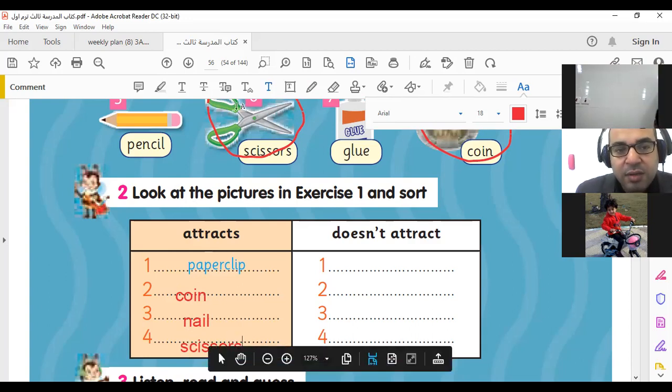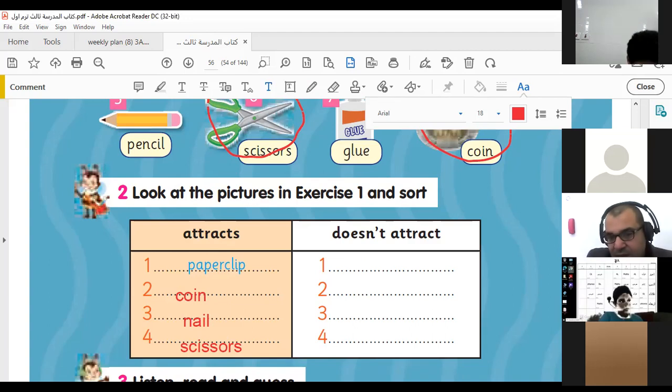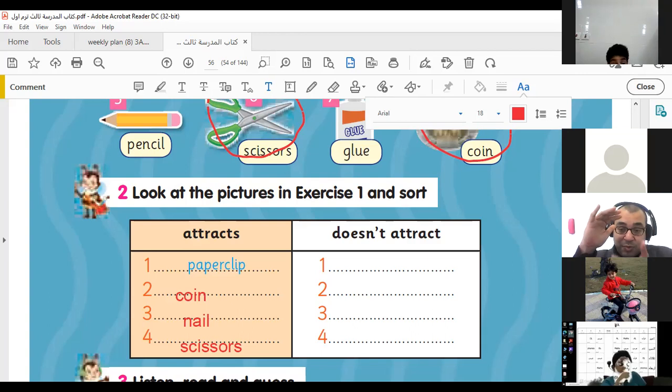How are you, Iyad Rida? I'm fine, thank you. Are you here on the cam? I close my mic. You don't know how to open your cam. I just want to make sure that you are as small as I saw you last time. Because when you go home, you become bigger, but when you go to school, you are smaller. But anyway, it doesn't matter.